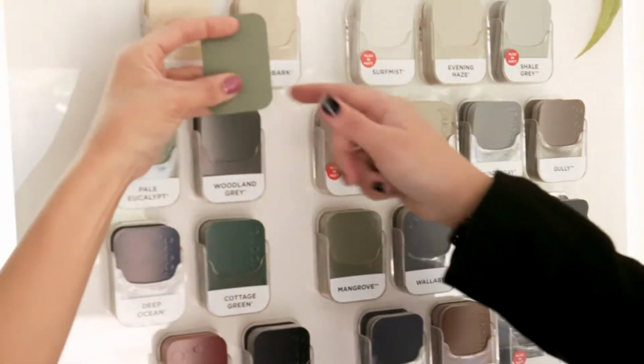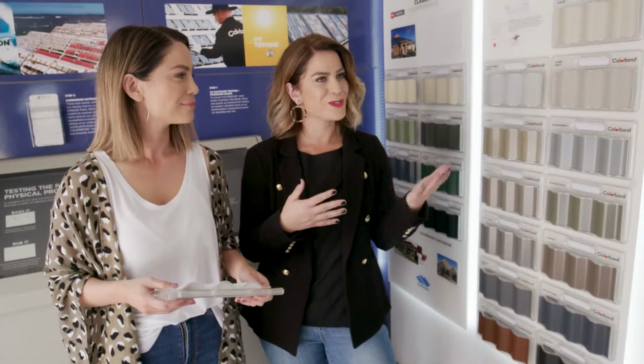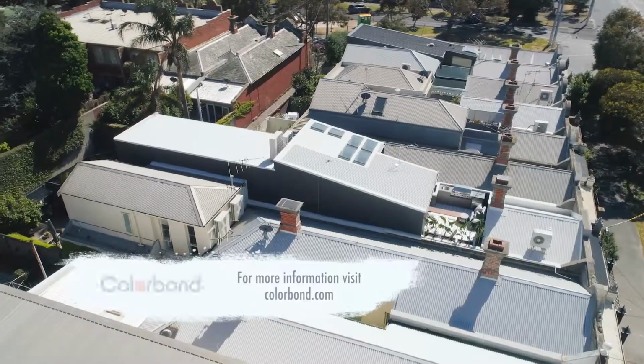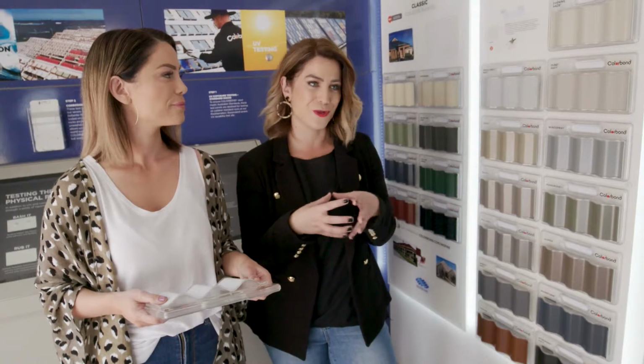Don't be afraid also to go and ask a professional for help. If it really is beyond you, then outsource it. Go get the professionals in to help. Go get a designer, an architect. Unfortunately, something like your roof or your external finishes, they're not easy to change down the track, so you kind of do want to get it right.